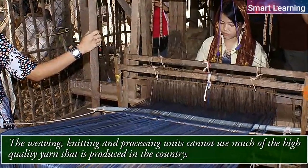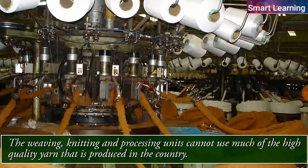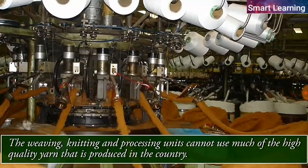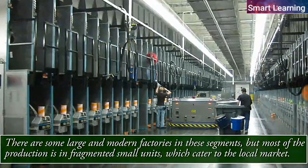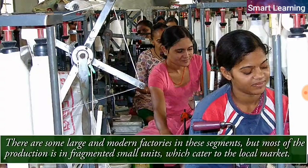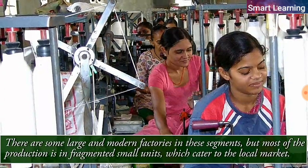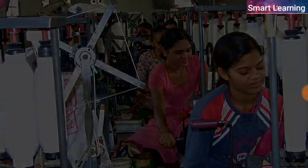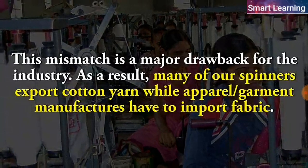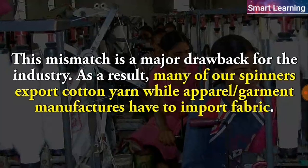The weaving, knitting, and processing units cannot use much of the high-quality yarn that is produced in the country. There are some large and modern factories in these segments, but most of the production is in the fragmented small units which cater to the local market. This mismatch is a major drawback for the industry. As a result, many of our spinners export cotton yarn, while apparel or garment manufacturers have to import fabric.